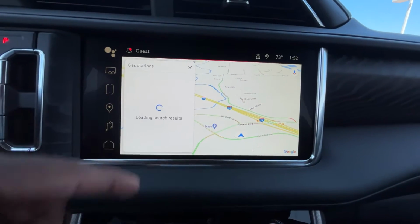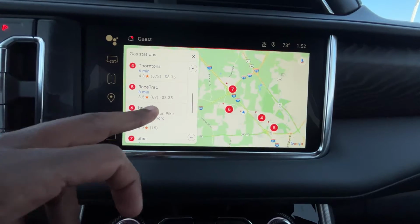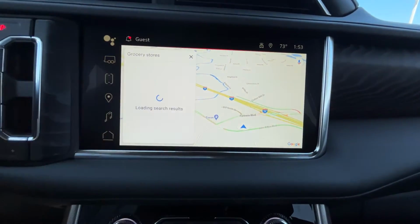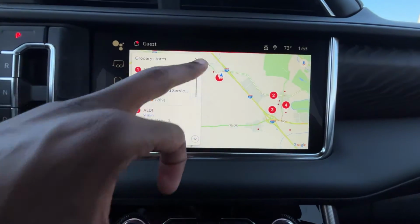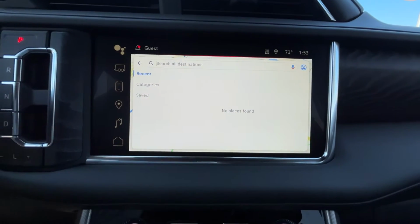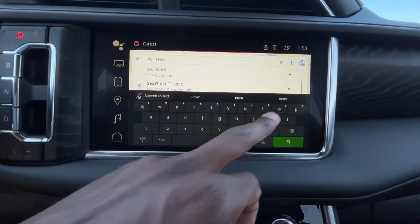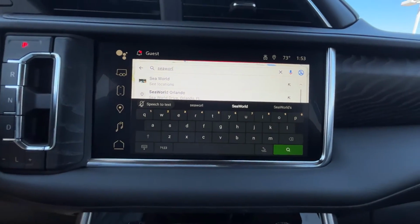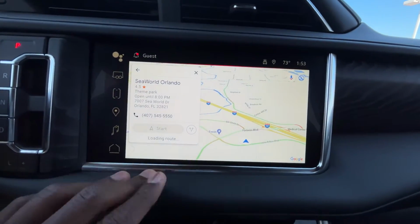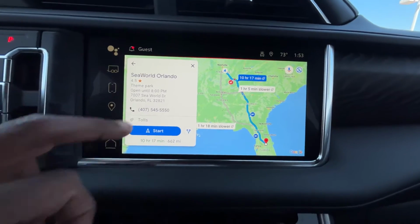So if you need fuel, just hit that little gas pump there. It'll show you everything close, and then if it's applicable, it'll show you the price of that gas. And then same thing with shopping. It'll show up all the grocery stores. And then when you want to just type in a specific destination, pretty easy to do. And then it'll start pulling up suggestions as you get closer to finishing where you're wanting to go. So I can just hit SeaWorld, and then it gives me the number, the address, and then it'll start me, and I'm good to go.